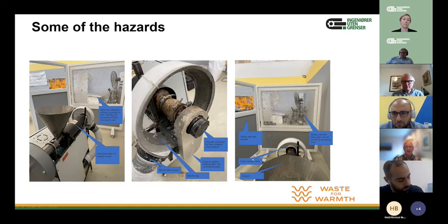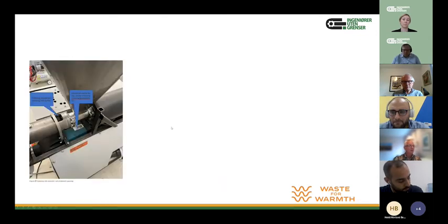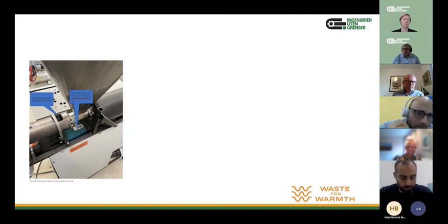And we have here the area where you put the plastic in, and you can even get your finger stuck here in the screw. Some more details. Quite a lot of the hazards we ran into and discussed are all about rotating equipment, where you can put your finger or have clothes get stuck, and that's quite dangerous.